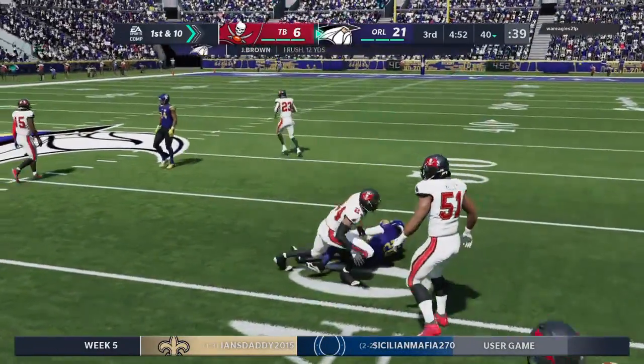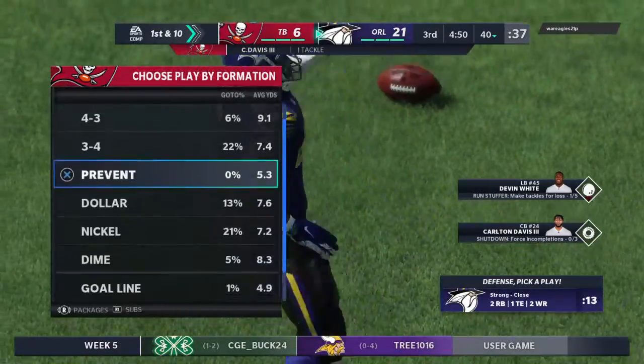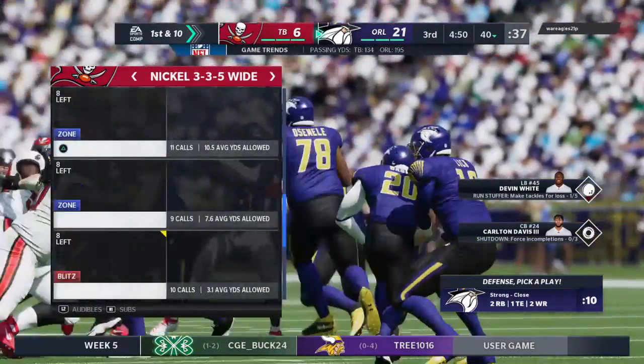And he takes this up to the 40-yard line before being corralled. Another good gain. That's now 35 yards combined on those last 2 plays.